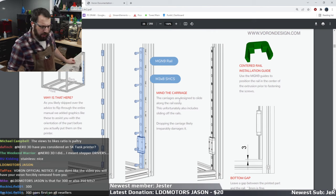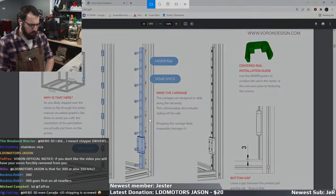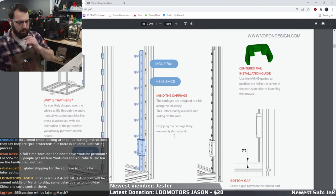And mind the carriage. Carriages are designed to slide easily along the rail. This unfortunately also includes sliding off the rails. Dropping the carriage is likely irreparable damage. Oh, wait. That's grammatically correct. Dropping the carriage likely irreparably damages it. I guess that's grammatically correct.